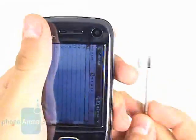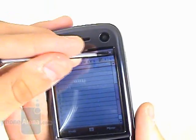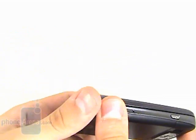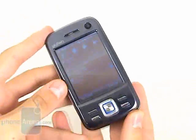Luckily, M810 performs well regarding the sound quality during a talk. If we consider the Eten model as a Windows Mobile phone, it is an average one, but for the class that the manufacturer himself has put it in, M810 performs awfully.